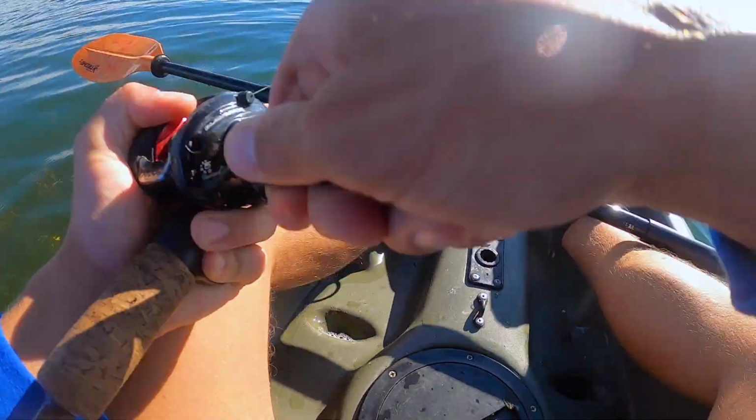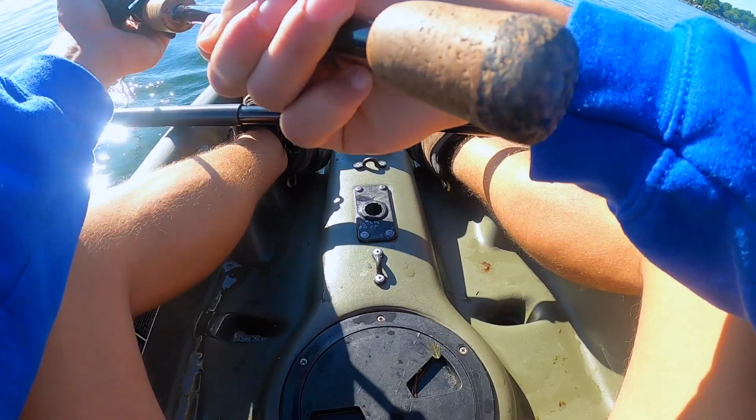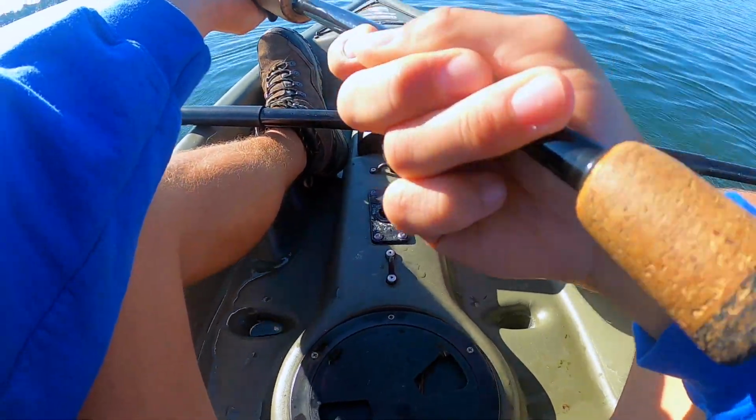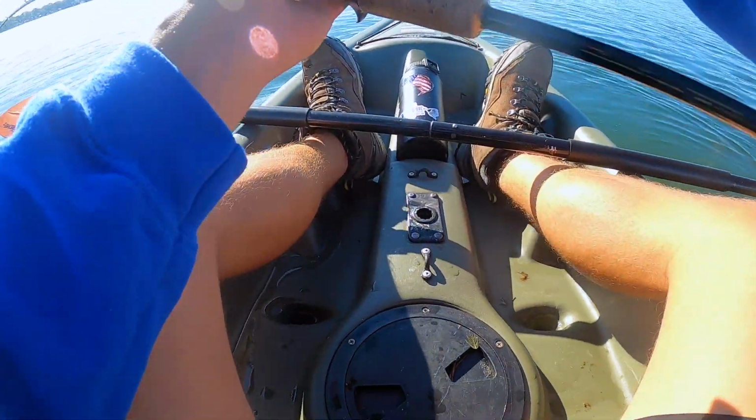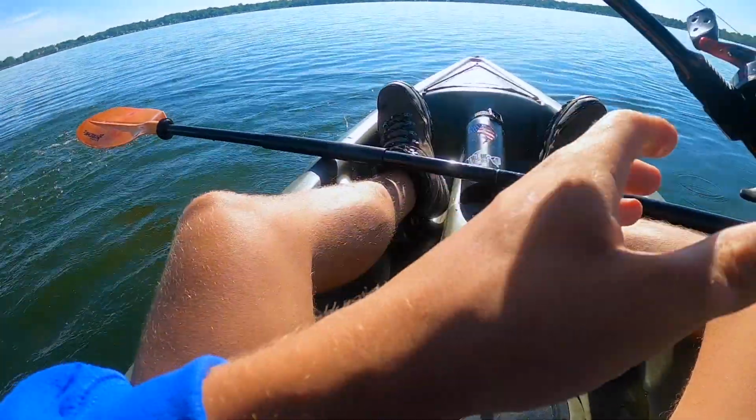Oh yes, he crushed it. My drag was loose there, but oh yes. That's a big one, dude. That's a tank. That's a tank. Oh my gosh, that's a big one, dude. Come here. Let's go. Dude, he's pulling hard. Come here. Dude, that's a freaking tank.